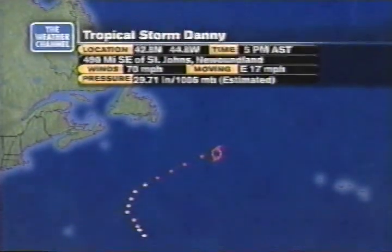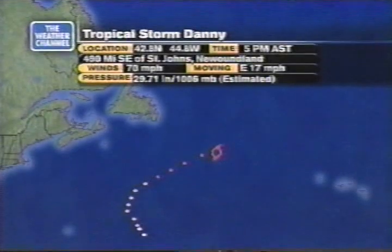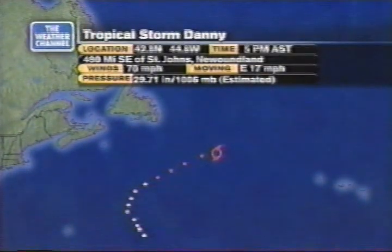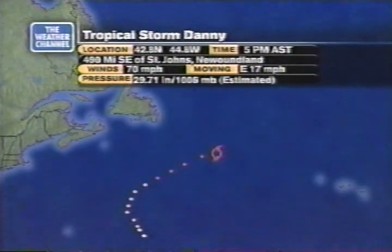Here we go. Here's Tropical Storm Danny. It was at least briefly Hurricane Danny. Now back down to a tropical storm. We've been talking about its weakening cycle beginning. It is currently some 490 miles southeast of St. John's, Newfoundland. Winds down to 70 miles per hour.